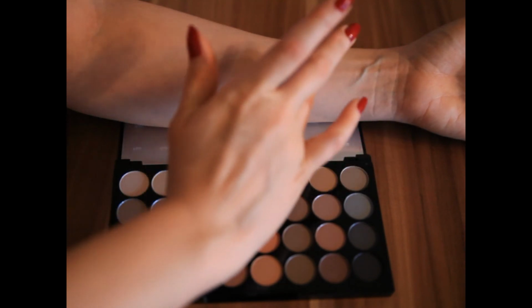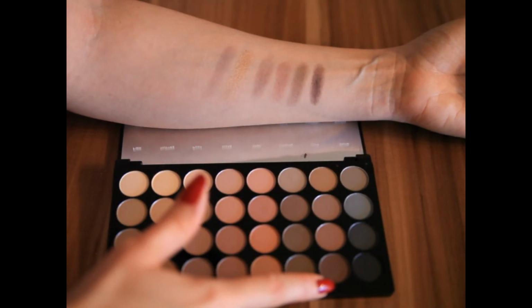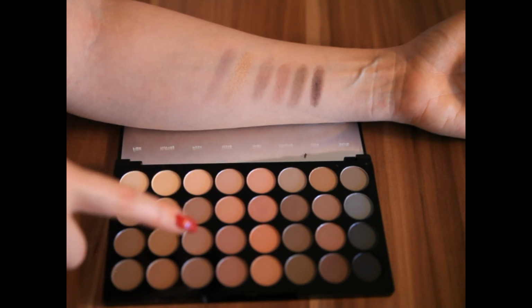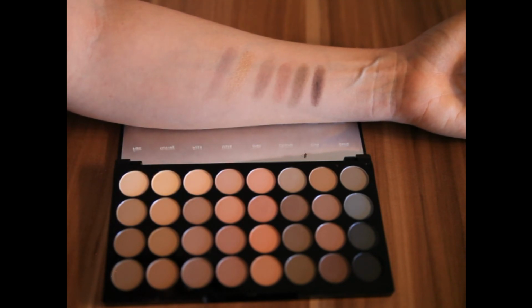I mean, these are mattes, and mattes are expected to have lower pigmentation, but this purple one has pretty serious pigmentation. So I have to say that thus far I'm actually more impressed with the Flawless 32 matte than I am with the chocolate one. I do think still that I need to play around more with the chocolate one because I didn't really give it a fair chance to show what it can.